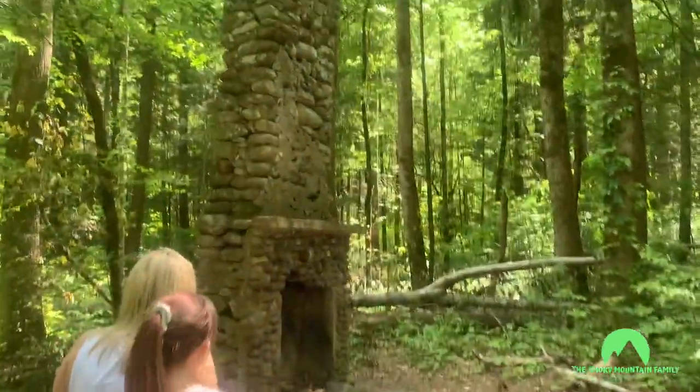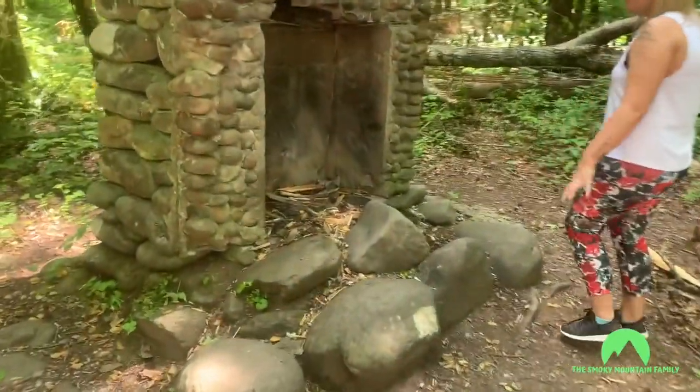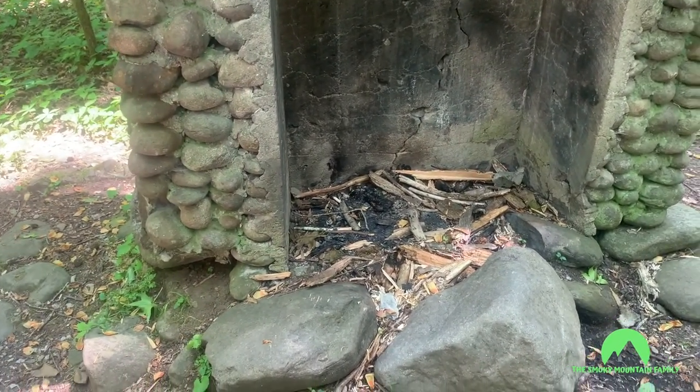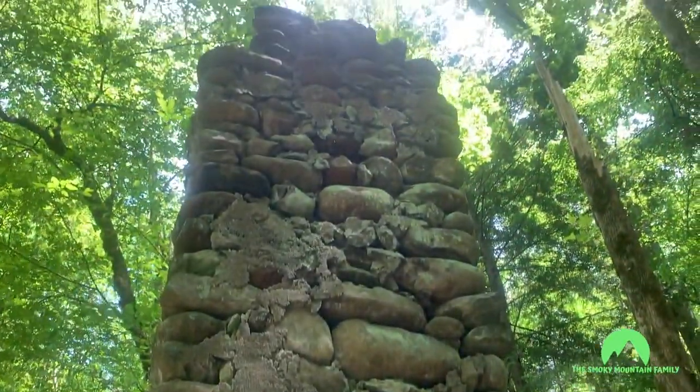And that's the second chimney that Brittany was talking about. Look at this chimney. You can still see the wood. These are rocks from that creek. I'm pretty certain someone has used this recently. Oh yeah, it's all out, guys. That's cute, isn't it, Keith?